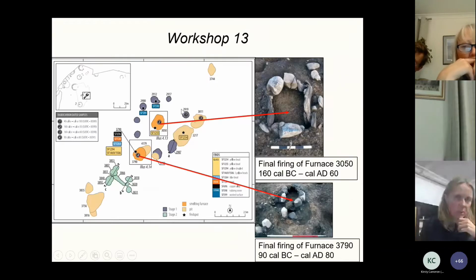So again, you've got a single post ring roundhouse. This originally would have had a porch facing in this direction, similar to the other ones in the northeast. It had the stone base of an iron smelting furnace, more rectangular this time, set in a suboval pit. And we've got a single date for this, similar to what we've seen before, 2nd century BC to the 1st century AD.